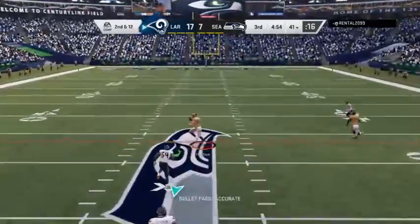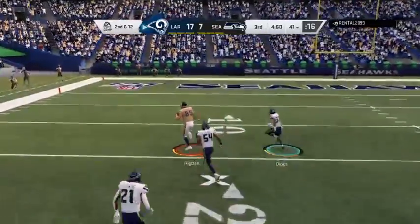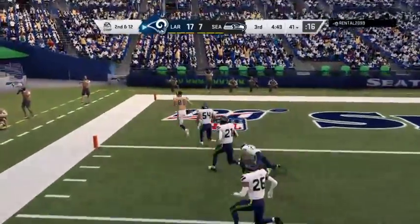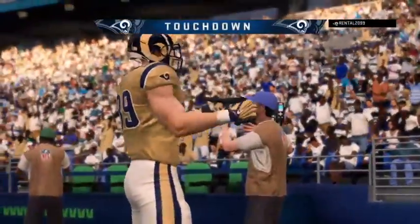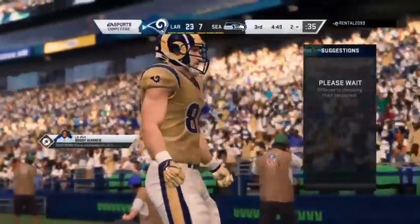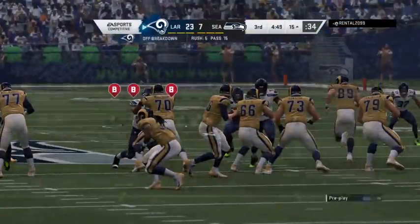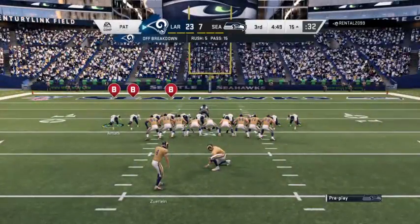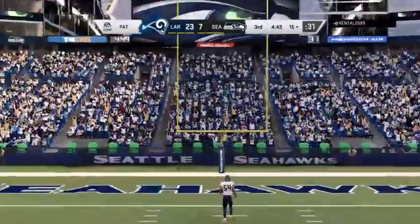On second and 12, Goff, open man, Higbee, the tight end. There he goes, left side. Touchdown, L.A. Tyler Higbee, his second touchdown of the afternoon. And the Rams tack on to their advantage. Still plenty of time left in the game, but now starting to pull away a little bit. Get some breathing room with that one.